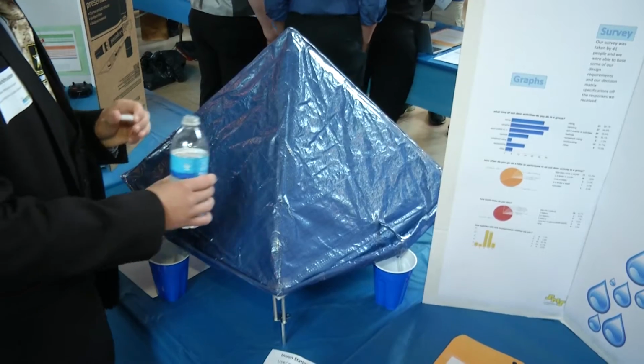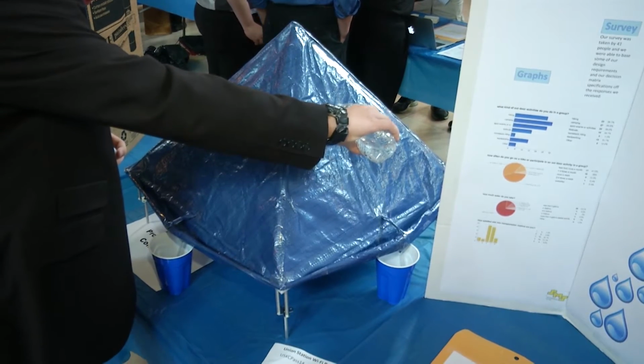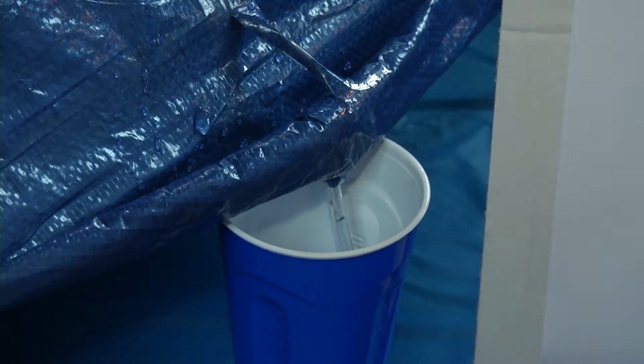Our project is basically an attachment that goes on top of a tent. The rainwater rushes down the side of the tent and into a funnel that we printed off on the 3D printer. The 3D printer is something we have in the engineering room. It prints off anything that you can create on this software called Inventor. It prints it off in plastic, but it can print 3D, so you're able to create things.